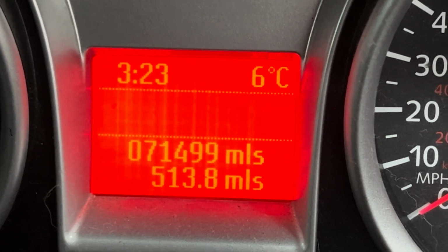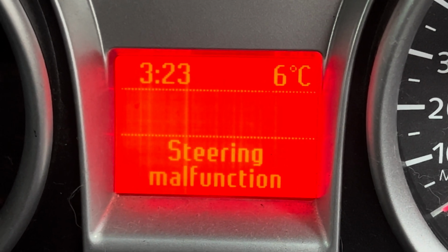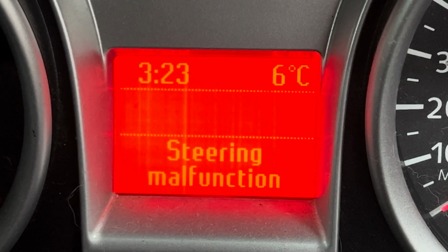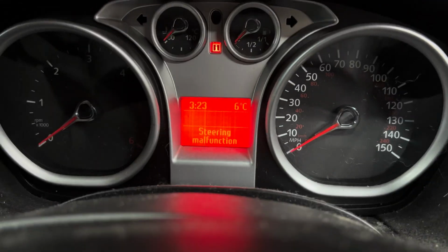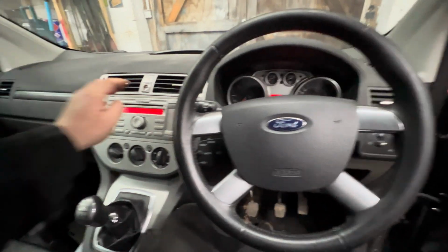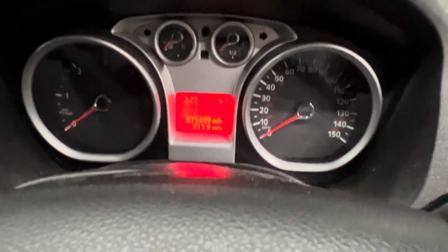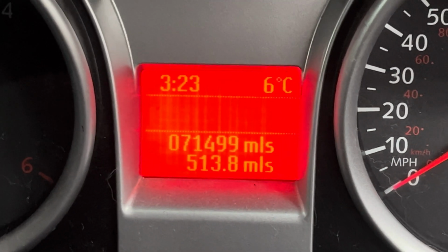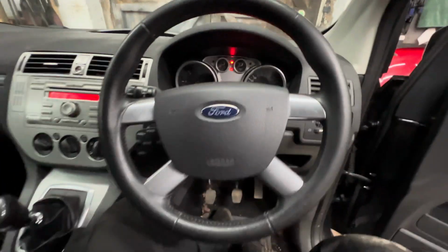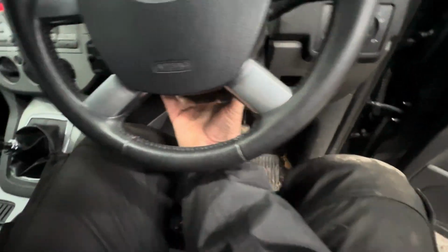Right, are you ready? Steering malfunction. Steering malfunction. And that only happens until I press this button. It goes back to the mileage again. Look, you see it there. I'll press the button again. Steering malfunction. So it's definitely got something to do with this steering lock and this steering thing.